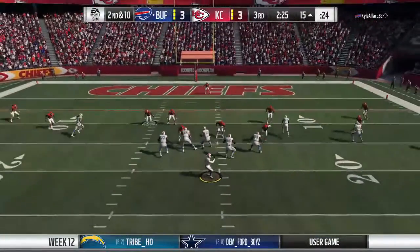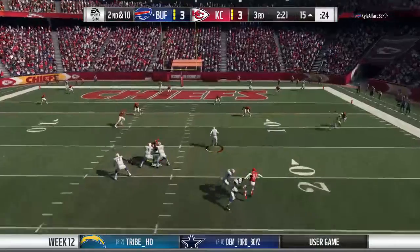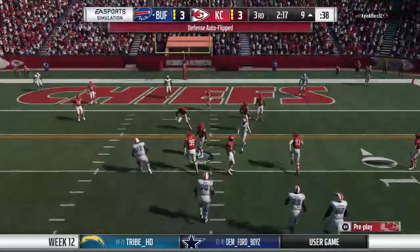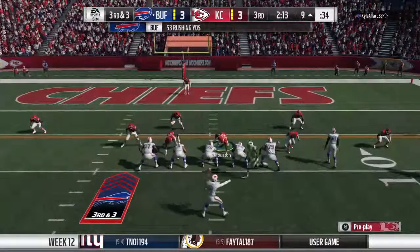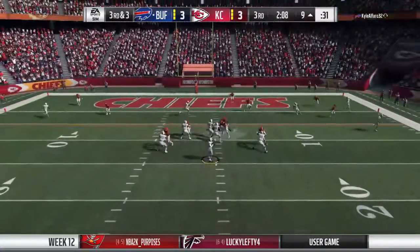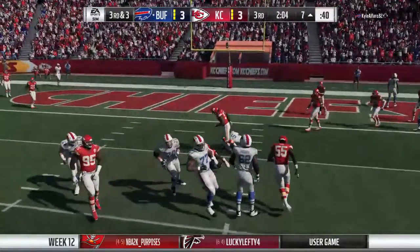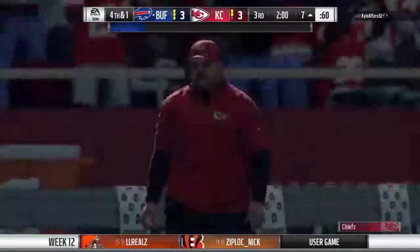To throw again, Taylor. Eluding the pressure right. And avoids the contact by sliding. Give him 7 there on the tuck and run, and they're in better shape now for third. Hardner, he was going through his progressions. Not there, not there. After about the third one, he decided he better pull it down and run for it. And he slides down and avoids the hit for good measure. And here he'll get it down to the 7. It'll be a 2-yard gain.